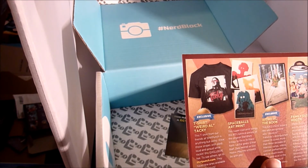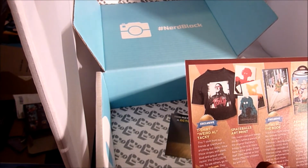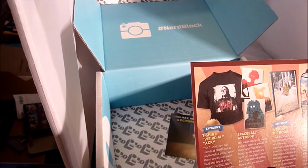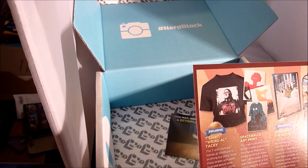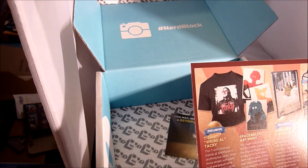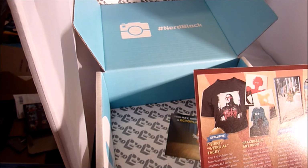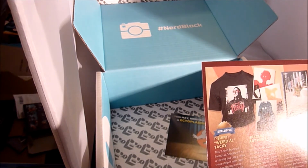This super cool print brings this 80s satirical parody of the original Star Wars trilogy to life in its finest form. Up for grabs, either Barf, Dark Helmet or Doc Matrix. May the Schwartz be with you.